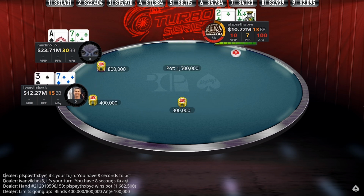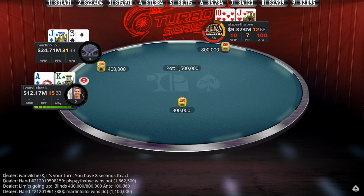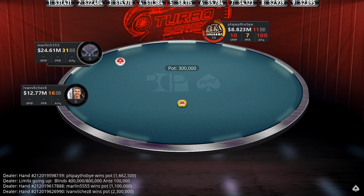Blinds go up. King deuce suited for Please Pay Thanks Bye. Just finds the fold on the button. Ace 7 getting a walk from Marlin. Another ace king for Ivan. Another all in and another pot going Ivan's way.